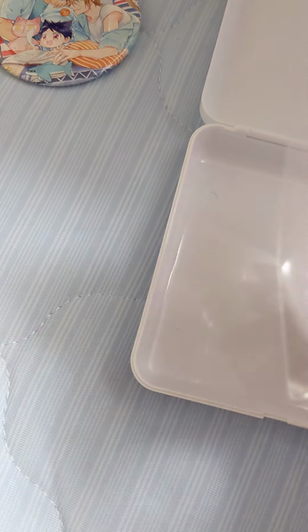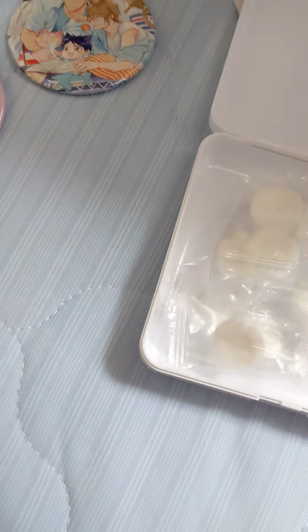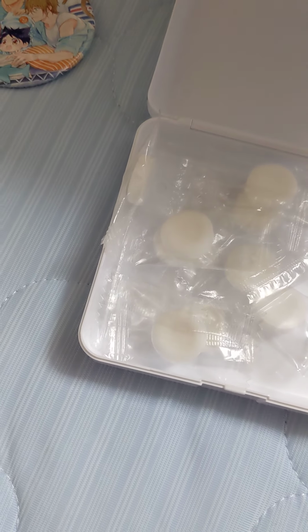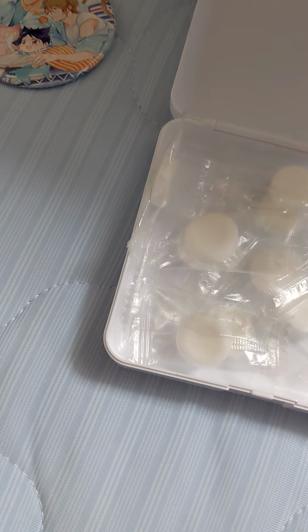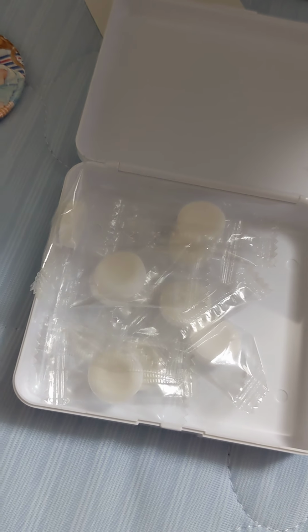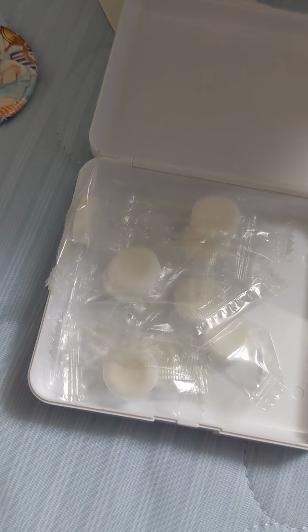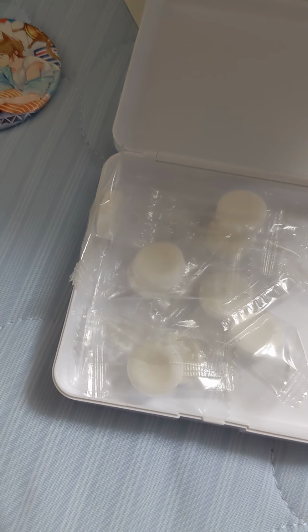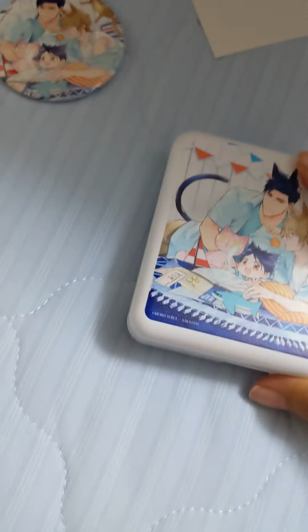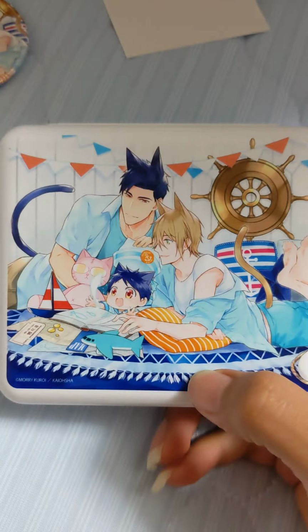How do I open it? Why is everything so hard to open? There it is. That's what this little box is for. Oh, these actually smell good. I didn't make the hole big enough. Okay. Ate one. So cute! I don't know what I would use it for though. Gotta think.